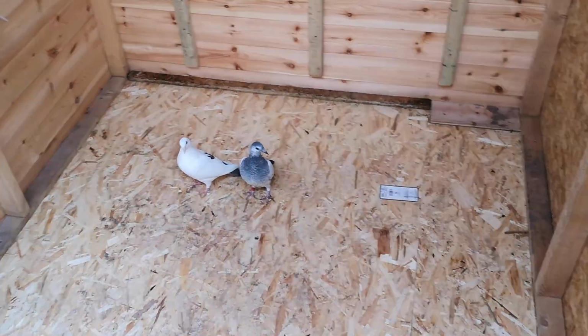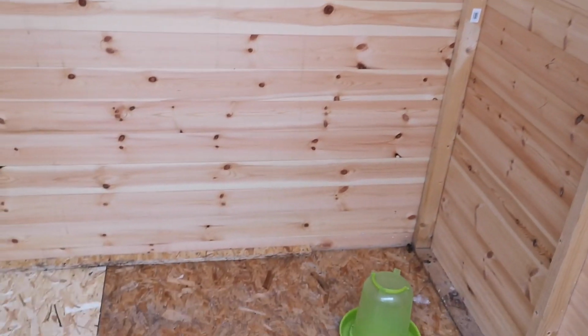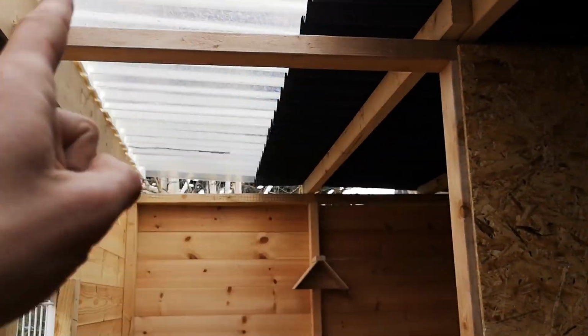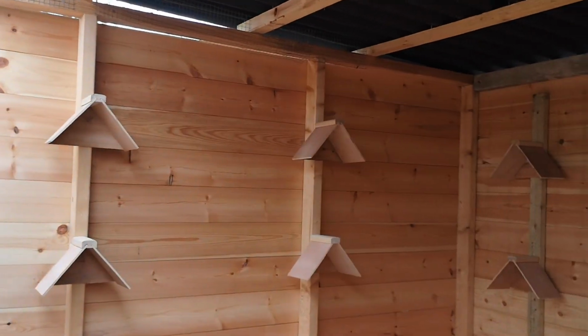And then this is the other section of the loft, so I've got this section done. Two lonely birds, and this is the next one. Just a little bit to finish down here, and I haven't got any perches or anything in here yet, so I'll probably use this for storage to begin with. If I put a sliding door on here, until there's too many birds in there. We shall see. It's all a bit of a work in progress, really. I'll show you the outside.